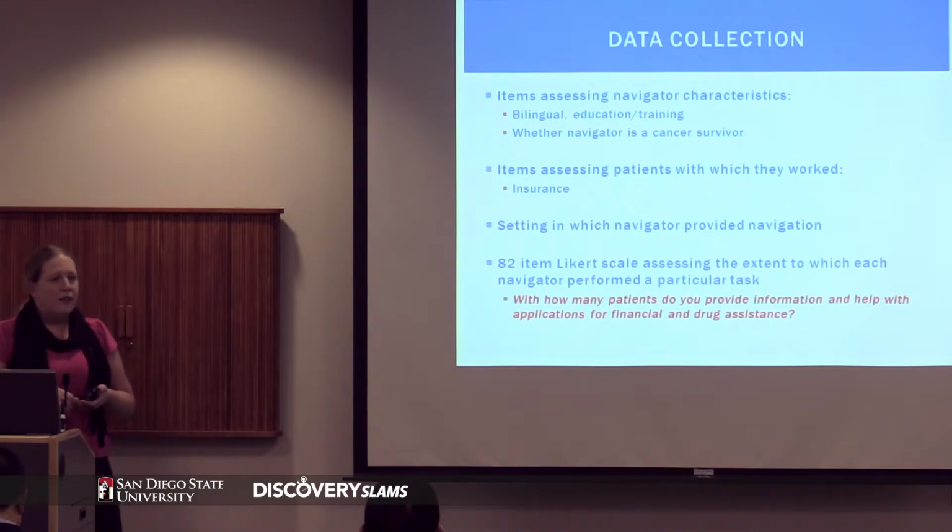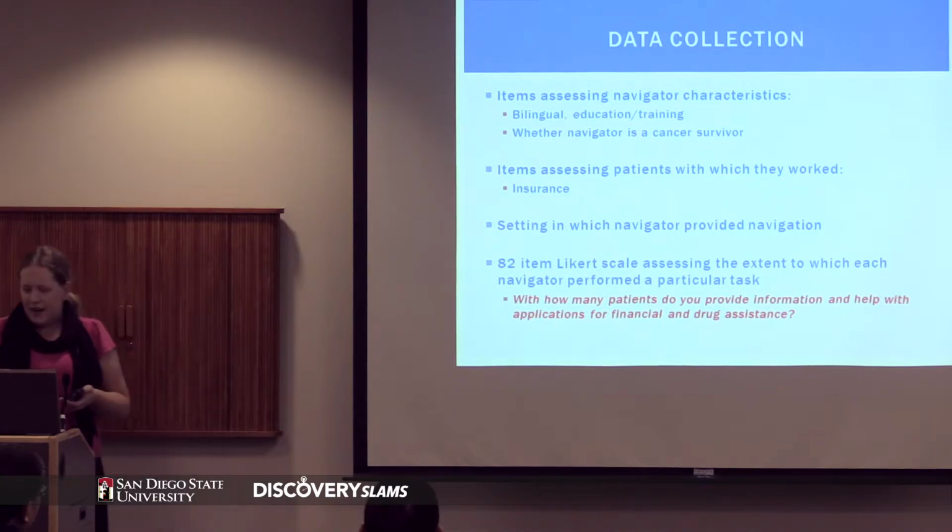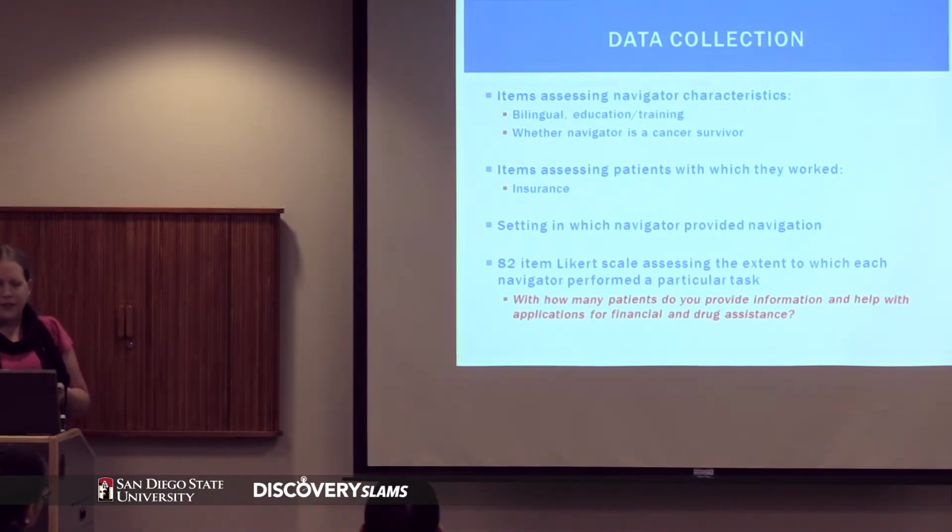So, for example, one of these questions was, with how many patients do you provide information and help with applications for financial and drug assistance? This was a cross-sectional study. All of these things were collected at the same time using an online survey.